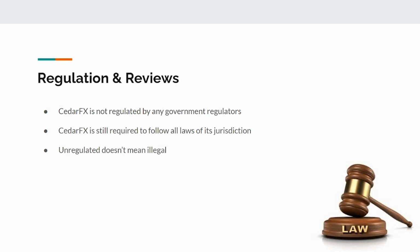Okay, so let's talk about regulation and reviews. Now, this is a very important part of any sort of broker. Regulation is a very, very key subject to talk about. Now, there's mixed opinions when it comes to regulation. What you should know about CedarFX is that it is not necessarily regulated by any government regulators. CedarFX is still required, however, to follow all the laws of its jurisdiction, and unregulated does not necessarily mean it is illegal or a terrible company or anything like that.